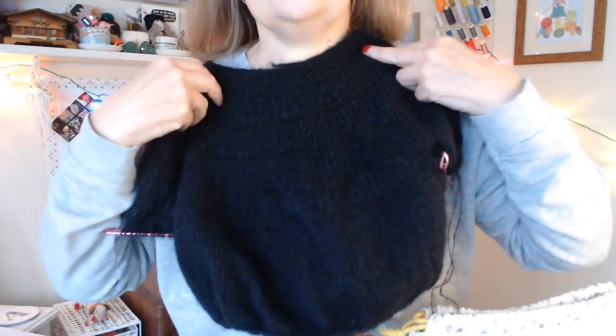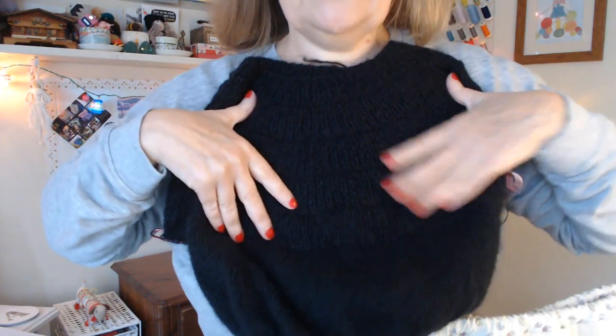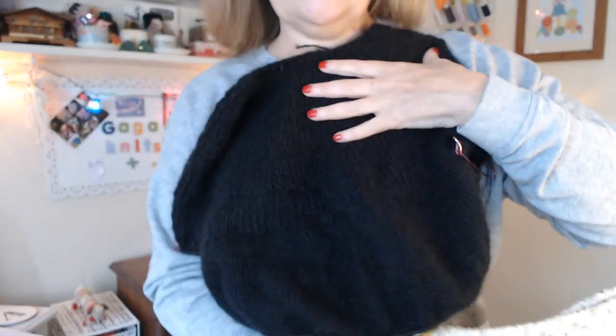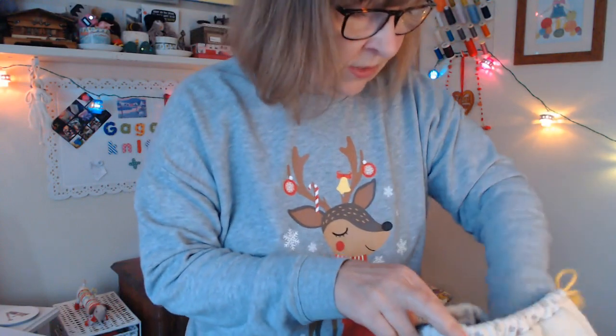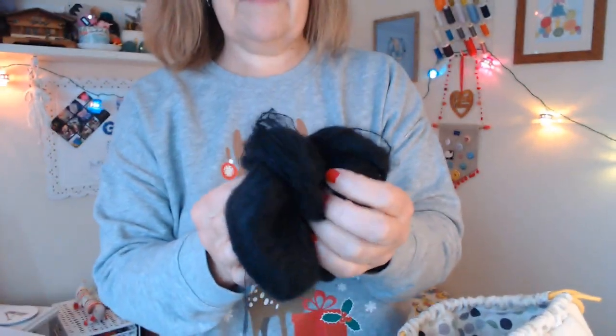So it has a sort of ribbing around the neck, which gives it a bit of shape, which is nice. And then it's just all plain knitting in the round all the way down, and you hold two strands together, which isn't a problem at all. It's not getting knotted or anything.